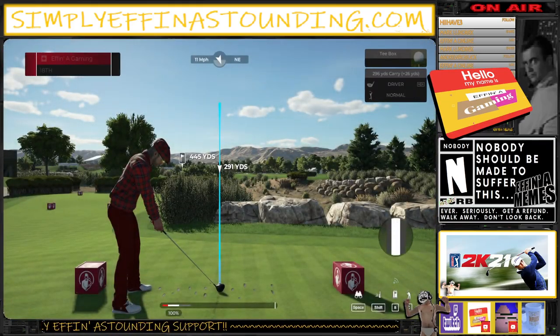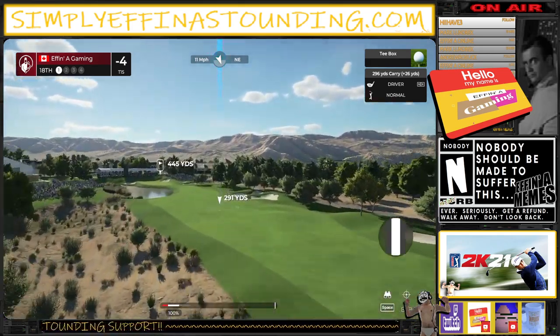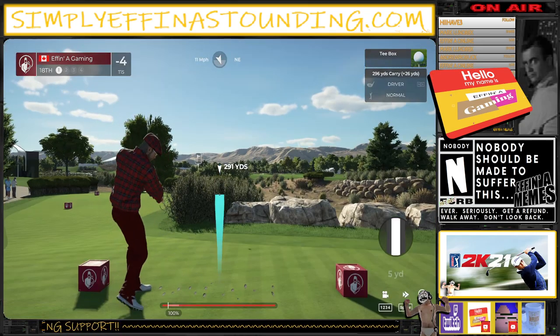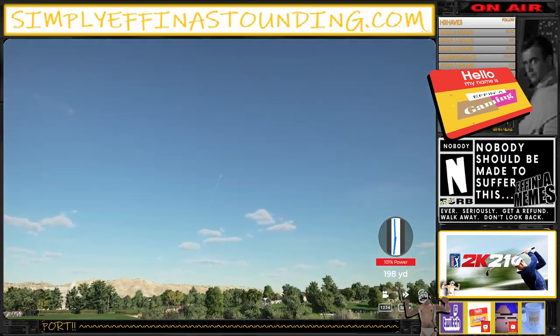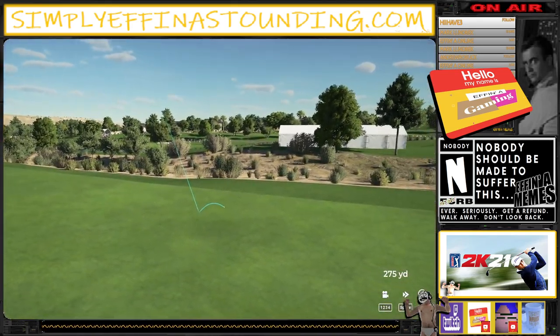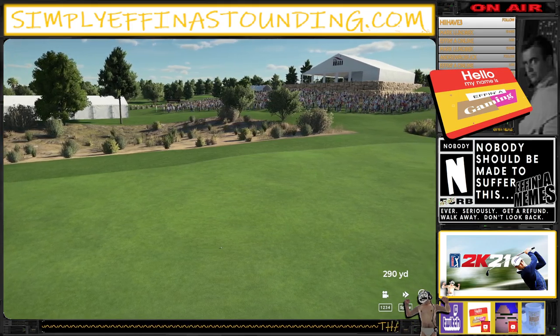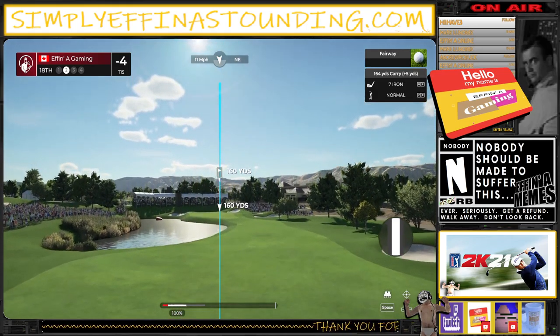The 18th at TPC Summerlin is a 444-yard par 4 with a big body of water just beyond the gully, which you've got to drive. Make sure you avoid those bunkers on the right side to give you a good iron into this green. Looks like they put a good swing on that one. That should find the short stuff. Playing from around 160 yards. Pretty good wind back into the player's face.